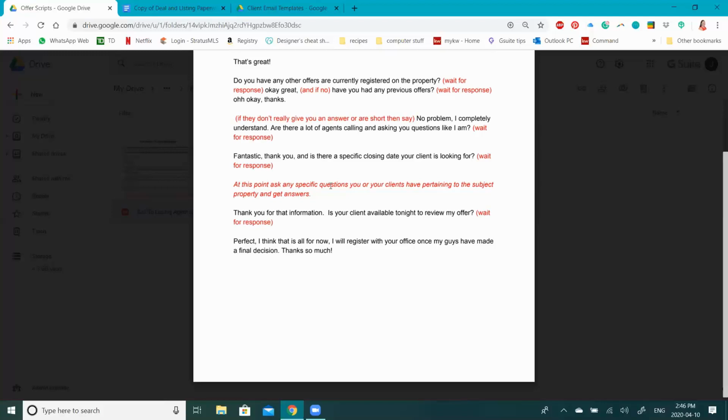And then follow that up with any other specific questions you or your clients actually have pertaining to the property. So you probably do have some questions that you need to ask, right? Maybe it's about the lot, maybe it's about the pool, maybe it's about the age of the furnace, the age of the roof, whatever that looks like. So that's what this section here is.